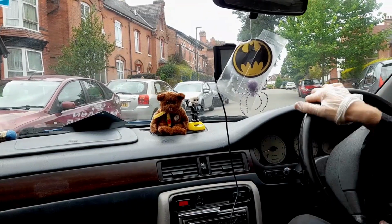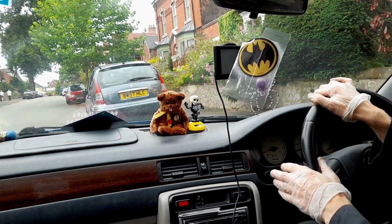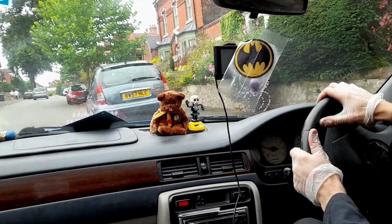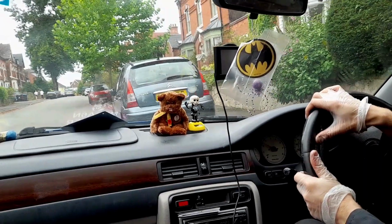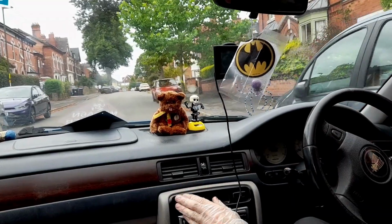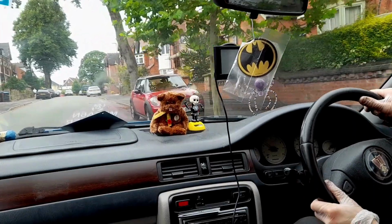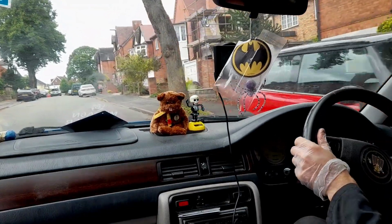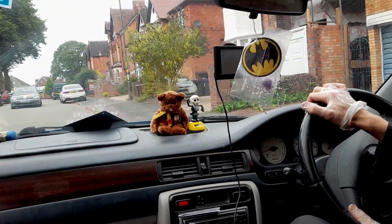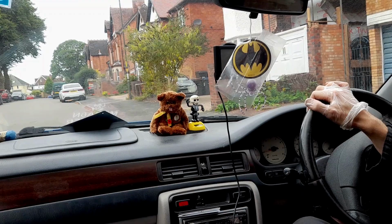Not very good. Can I make it back up that hill? This is what happens. I've got a feeling that that is slipping. This is not good. This is really, really not good. Come on! Oh, flipping heck. We've made it to the next lay-by. Right, let's rest. That gearbox is slipping because there's just no fluid in it.